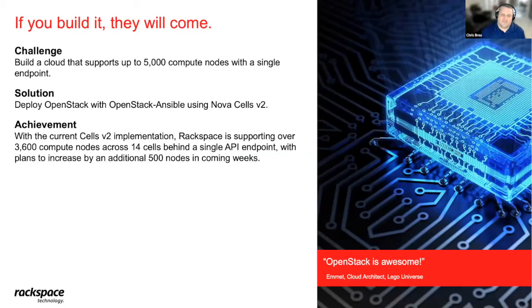Thanks, James. For this slide, I wanted to talk about a journey Rackspace had with a customer around a large deployment of up to 5,000 compute nodes behind a single control plane or a single API endpoint. So this all started back in about 2019 when a customer in the industrial design field reached out to Rackspace asking for help on how to virtualize their current workload. Another colleague and I flew out to this customer and spent 2 days doing a design summit with them.